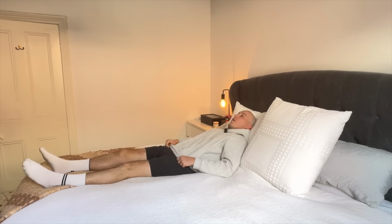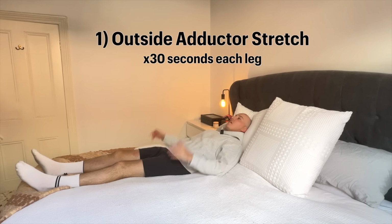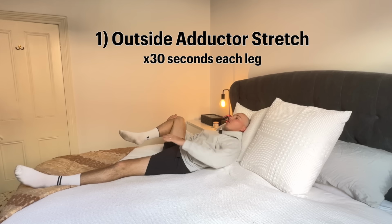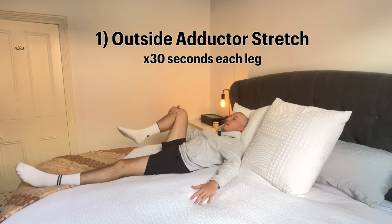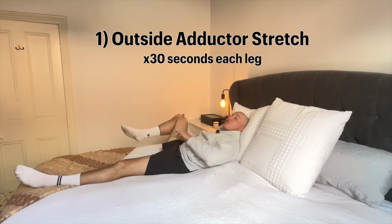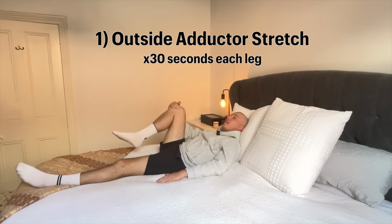Lying in bed, what we're going to do first is an outside adductor stretch. So get a good pillow behind you. You're gonna bring one knee up to your chest, and now you're just gonna let that knee draw to the side, and you're gonna feel that stretch in your adductor. So we're gonna hold this for 30 seconds. So I'm pulling that knee to the side and now pulling it up. Feeling that stretch in the adductor. You shouldn't have any pain, but you should get a really good groin pull going on here, and just breathe through it. So 30 seconds per side.